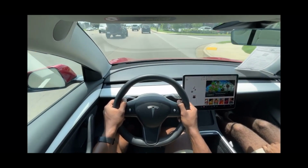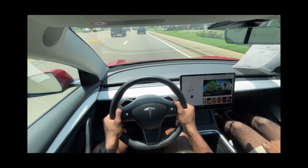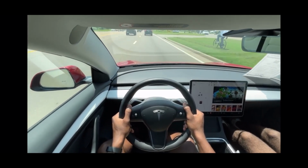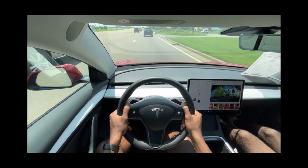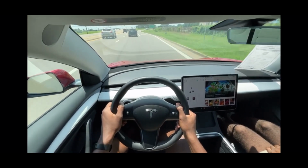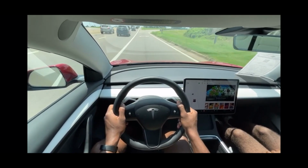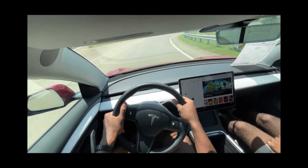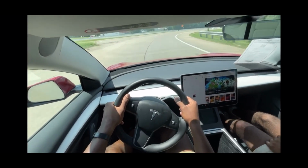And of course, one of the great things about having an EV is not having a super loud powertrain. The vehicle's very quiet. Even with the AC on almost full blast, that's really the loudest thing in this car. And it's still not intrusive at all. And that's why these sell so well.